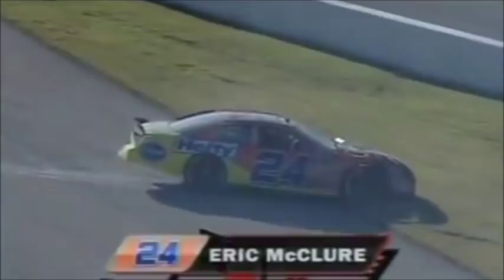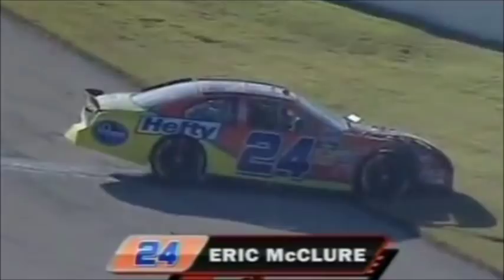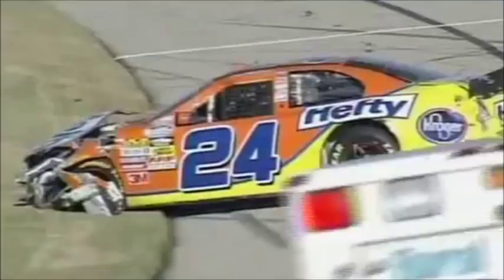Also, it looked like maybe the 23 of Richardson might have got a slight piece of it. And Eric was sick this morning. He thought he was going to have Mark Green drive the car. This team with Renzi Brothers as owners, Hefty's coming back. They're coming back next year. We're really excited. They didn't need this, that's for sure.